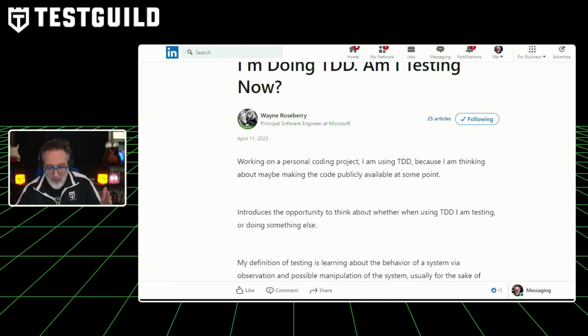I'm not sure. But really, he breaks down what test-driven development is, his personal experience working with a coding project using TDD, and he describes the process of writing unit tests before writing the code, which allows the behavior described in the test to drive the design. And throughout the process, he kind of ponders whether he is testing or doing something else.